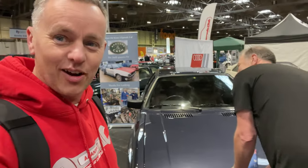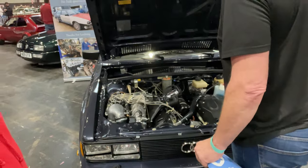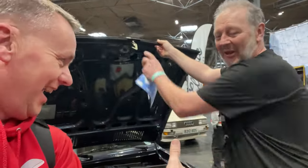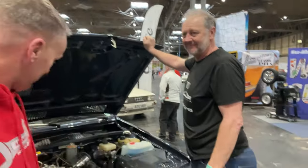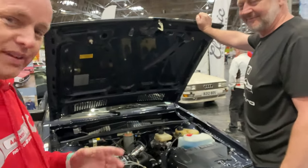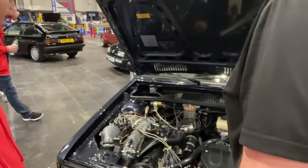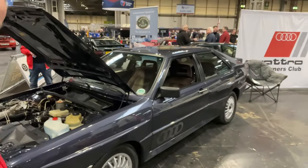Been waiting to see this car for about the last 2 years, and oh my goodness me, the work that's gone into this is unbelievable. This is Michael, whose car it is. Drop your bonnet. And yeah, he's going to show me around. We've been talking about this car for ages, following the process through, all the trials and tribulations of the build, and I'm so excited to come and see it. But you have done. Good Jesus, the quality of the finish is unbelievable.